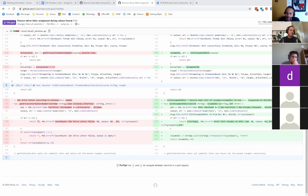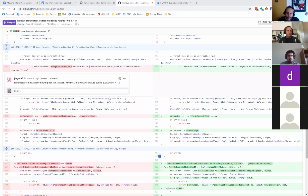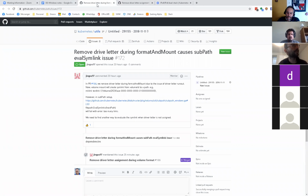For Linux, we use bind mount. So if you don't create a symlink, evaluate symlink evaluates to the directory itself. But here we don't use mount, we use create symlink, and during evaluate symlink for subpath, this will fail. Am I explaining clearly? Just in a nutshell, Jing, the ask is: is anyone aware of ways to evaluate symlink while using volume GUIDs rather than drive letters? That's where we're kind of stuck.